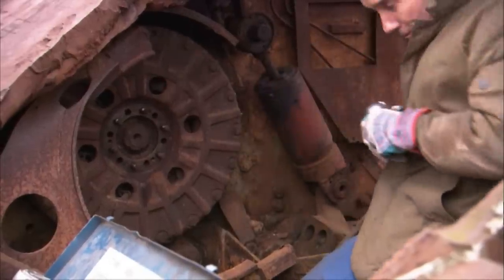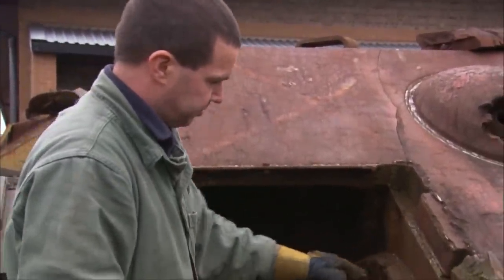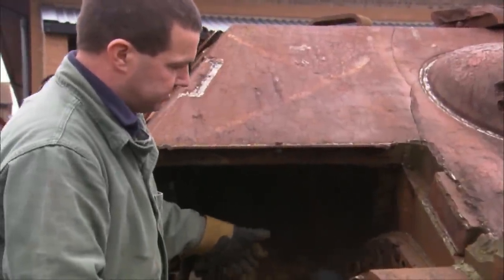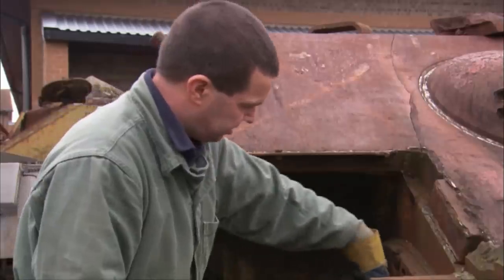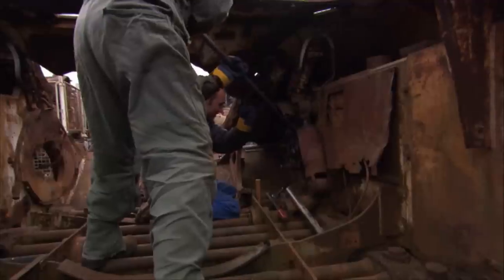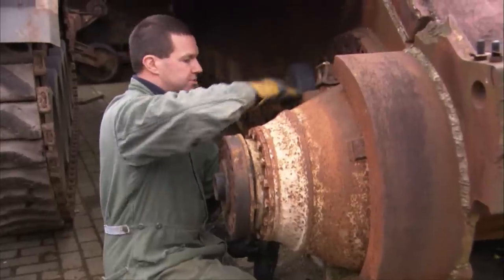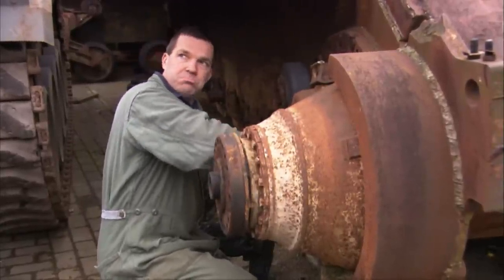No, it's still got the size, hasn't it? Once we get all that undone and the inner drum off, we have to pull it out that way, out of the hull, hang it on there. It's quite a heavy thing. The end plug's gone, which is a shame, but the other plugs are still in, so there's a good chance of it being reasonable condition.